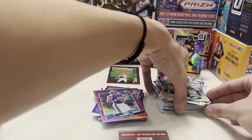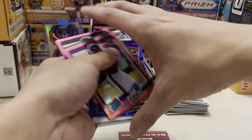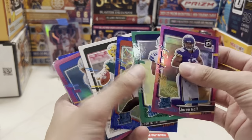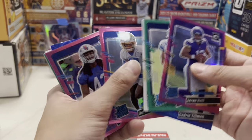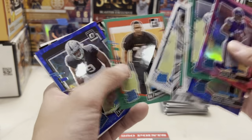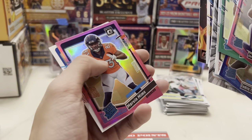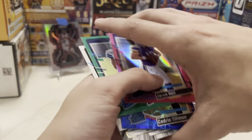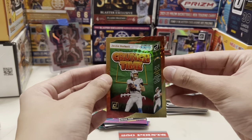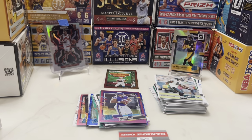So in that one box, these are the rookie cards. We got Jaren Hall, Deuce Vaughn, Cedric Tillman, Sean Clifford, Darius Davis, Dorian Williams, Eric Gray, Tim Porto, Deuce Vaughn, DJ Turner, Trey Wilson, Dwayne McBride, Brett Hogan, Jaden Reed, Marvin Mims, and Kincaid. At least we did pull a short print right here. Crunch Time. Looks like it's gold, but it's not numbered. So nice card.